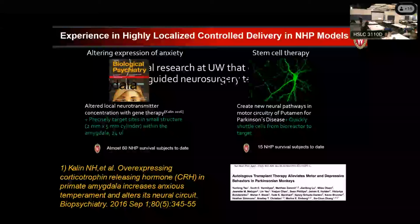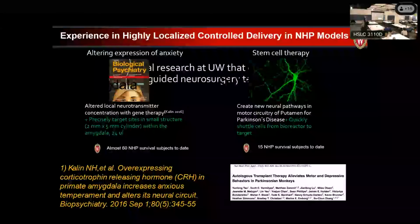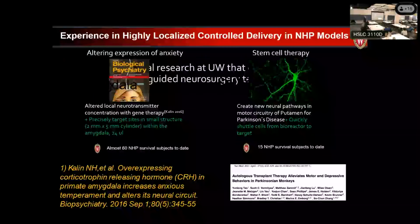look at that. We've done some interesting things with Ned Kalin in the area of changing anxiety profiles in non-human primates by changing a protein expression just in a small region of the amygdala. We've also guided procedures with Marina Emborg for placing stem cells in the substantia nigra for a Parkinson's model that was shown in Nature Medicine.